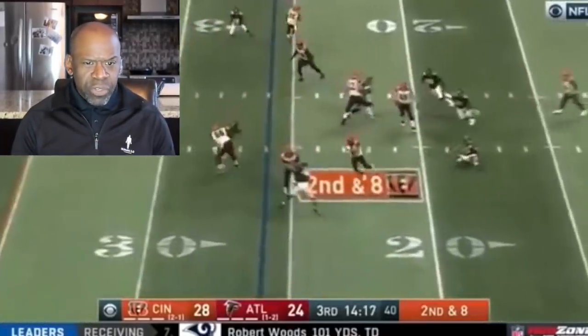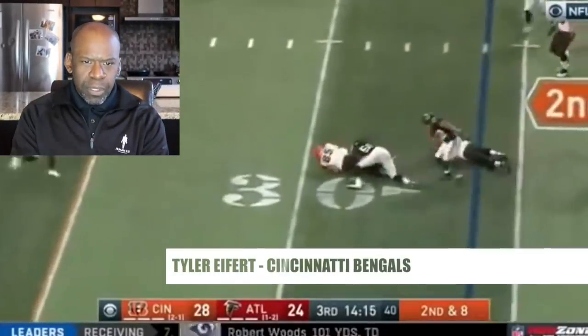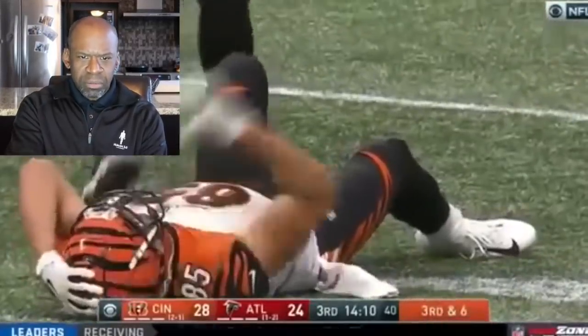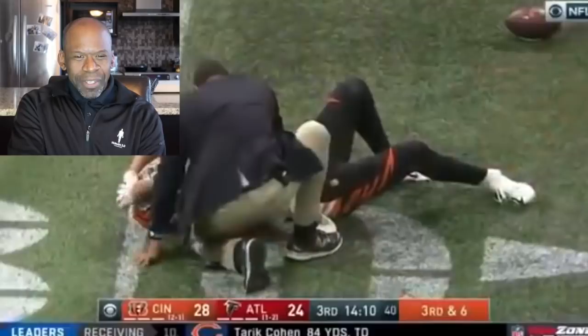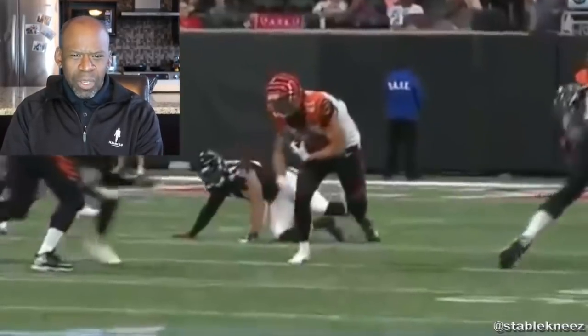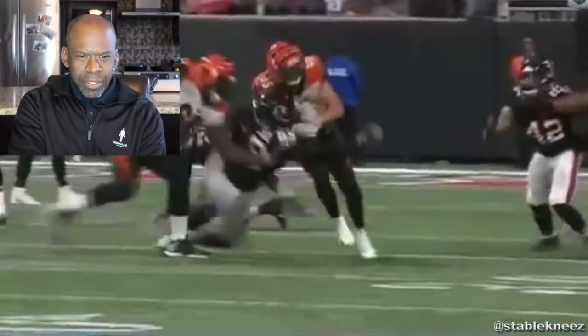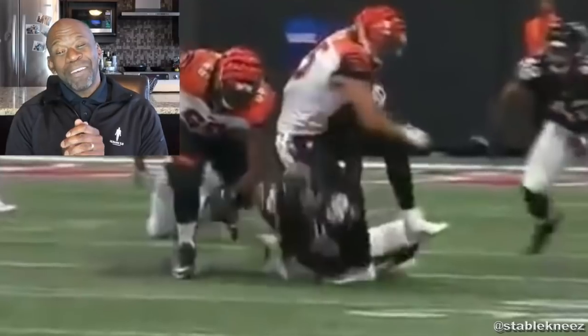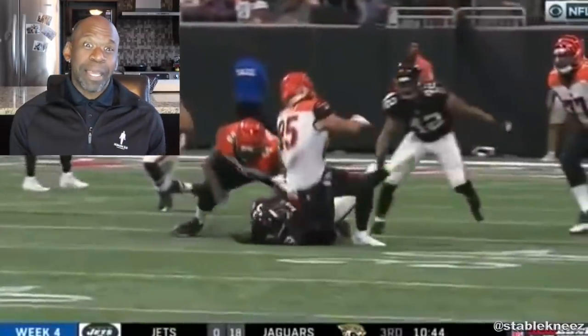Okay, so this is video number 5, and who do we got here? I think we got the Bengals versus Falcons. Boom. Okay, so we have a whoa. All right. Yeah, we have the receiver who is running out of the backfield. Okay. Slow-mo. Boom! We have the receiver taking a short pass out of the backfield.